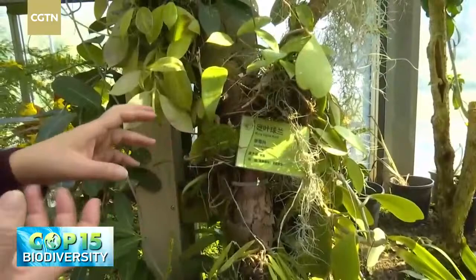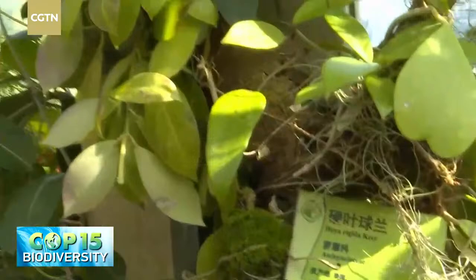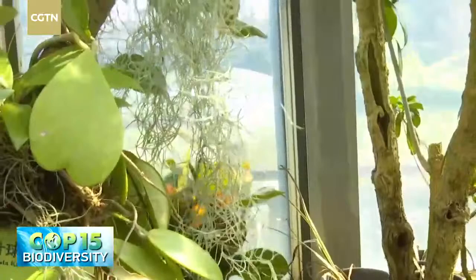This is a Hoya. Hoya has a very special flower structure. The flower looks like a ball. That's why the common name is ball orchid. Ball orchid. Right. So are they like hydrangeas or no? No. Different. They are really like an orchid. The leaves look like that. Yeah. So there's a picture somewhere. Anyway, I'll show you the picture later.